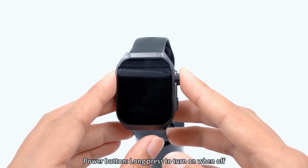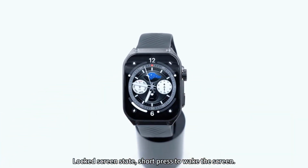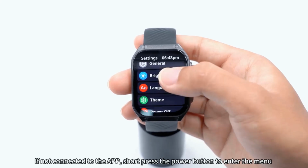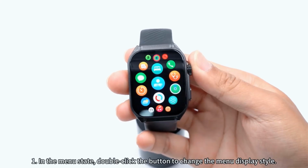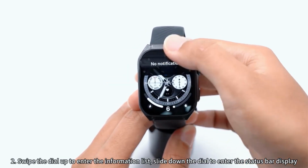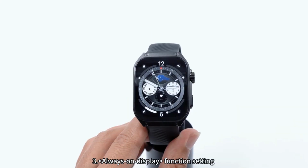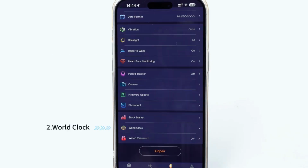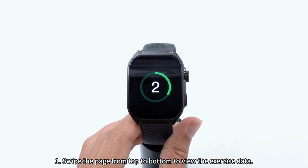goal achievement reminder, 100 plus sport modes, running, treadmill, outdoor sports, cycling, swimming, walking, mountain climbing, yoga, spinning, basketball, football, badminton, marathon, indoor walking, free exercise, strength training, weightlifting, boxing, skipping, stair climbing, skiing, skating, roller skating, hula hoop, golf, baseball, dance, table tennis, hockey, Bluetooth call, voice assistant, weather forecast, alarm clock, timer, stopwatch, calendar, calculator, remote control photography, music control, find phone, find watch, do not disturb mode.